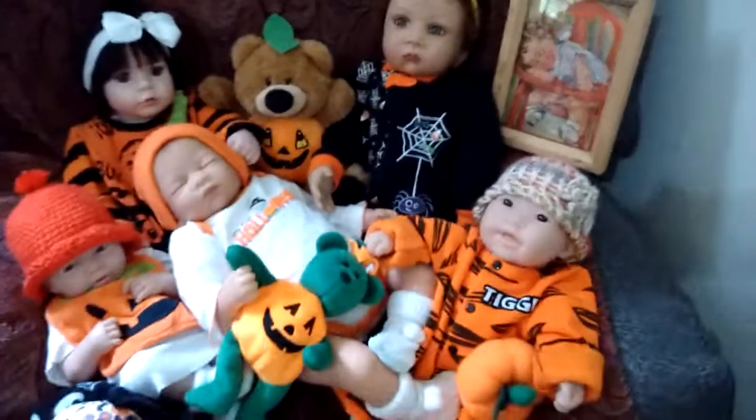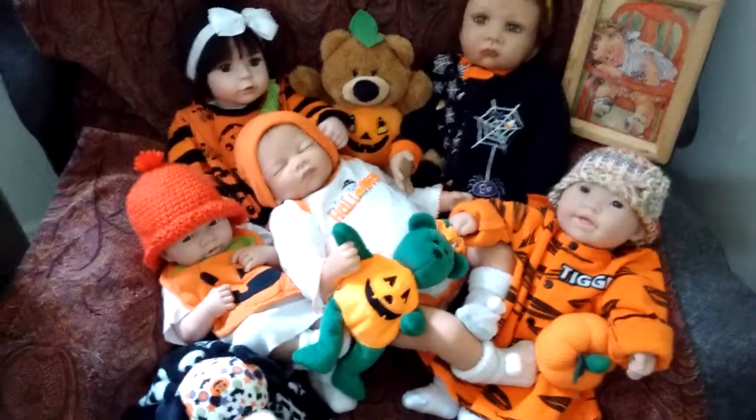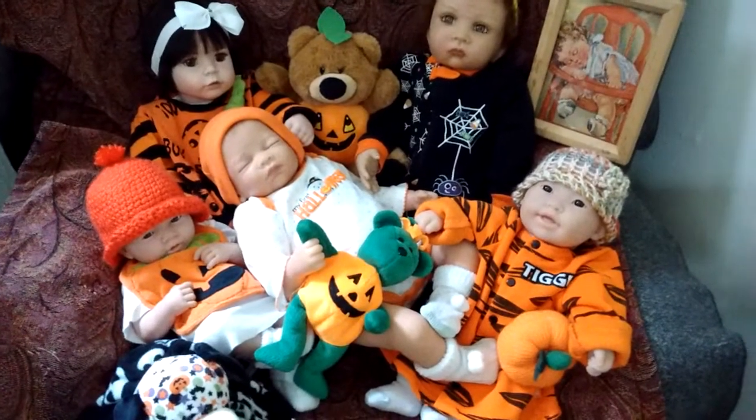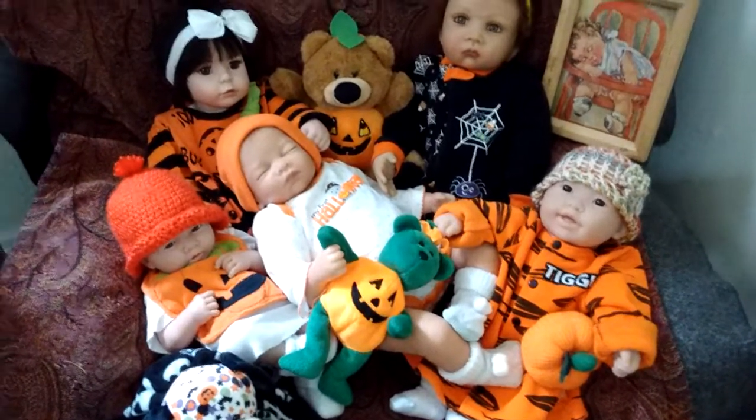So yeah, I just wanted to show you an overview of the babies and how they're dressed, and they'll stay in these clothes for the whole month of October, and I'm going to keep them back here. Like I said, I'm trying to redo this room, and they can just sit back here on this chair while I work around them.